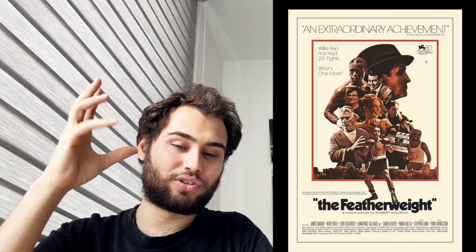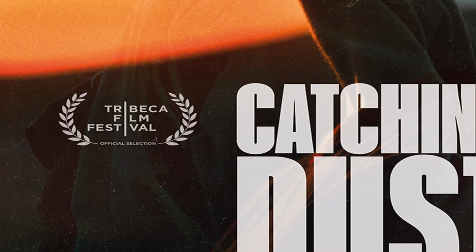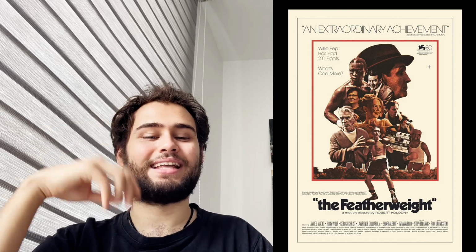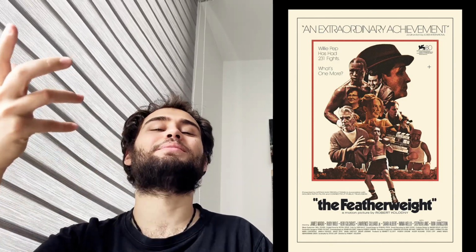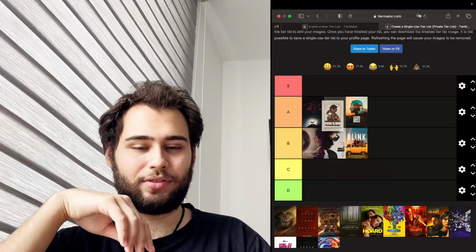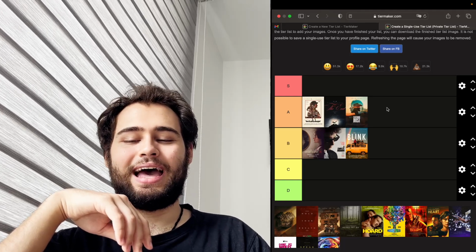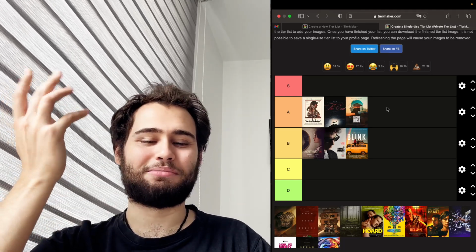Oftentimes festival logos don't really feel that integrated into the poster, but here I actually do like how it's within this frame and it feels like just yet another element on the poster design. I don't think it's an S tier per se, because it's probably doing something that a lot of other posters in the 70s have done before.